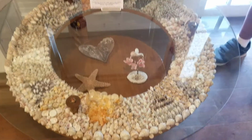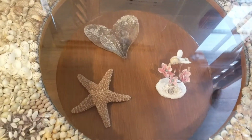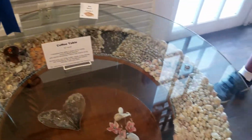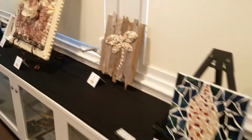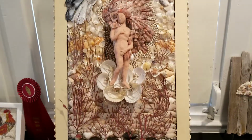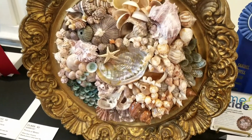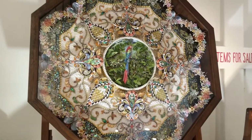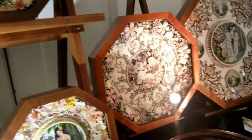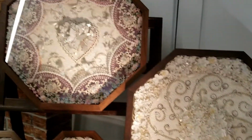Look at this table made of all the shells. Oh, that's a big one. Is that an abalone? That's pretty. But this one here too. Oh, look at that, a lot of shell. It's so hard to make art out of it. Look at that. This one's pretty. Made of shells. Very artistic here.